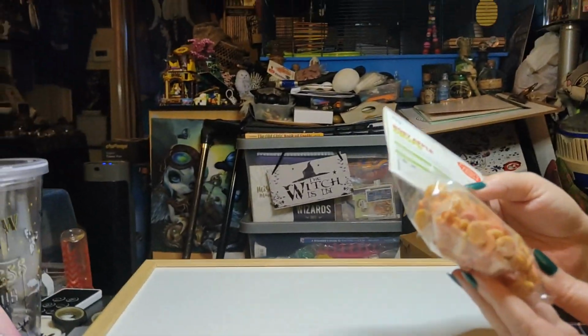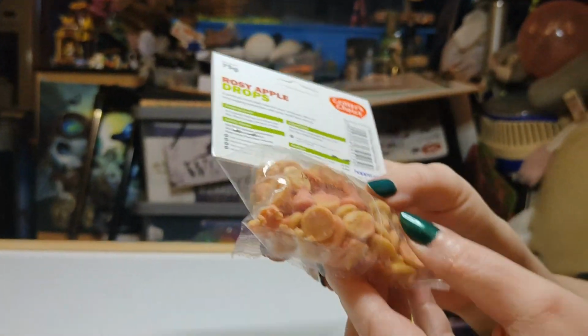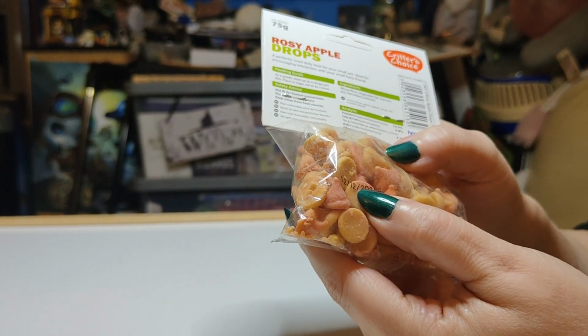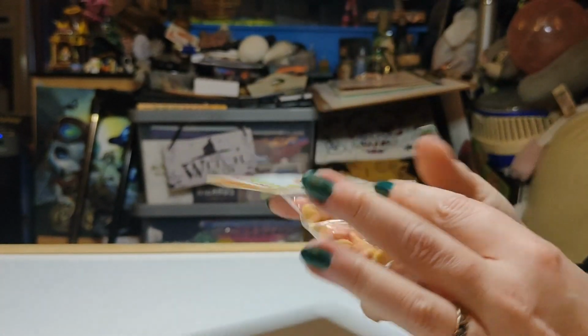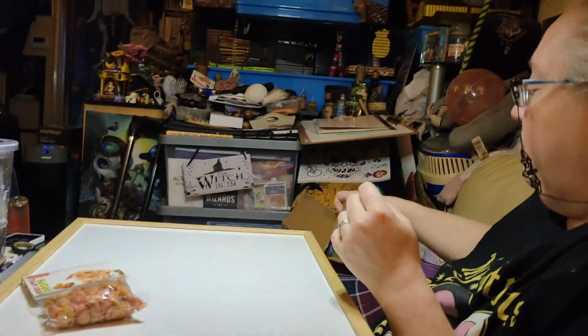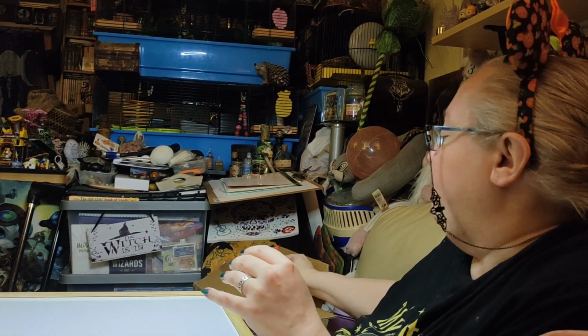It's 75 grams, and there's quite a lot in here. Also, the expiry date isn't until December next year, so it's quite a good date on it. Obviously, I will be getting them to test out some of the bits in front of you.